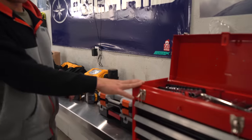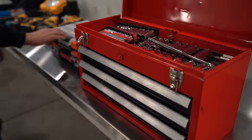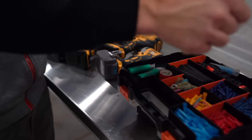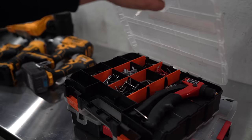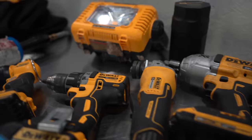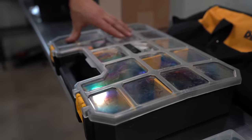So this is just a standard toolbox with an assortment of sockets, open ends, that type of thing. Rivet case, an electrical here. And then an assortment of DeWalt tools, lights, torch, and clutching.